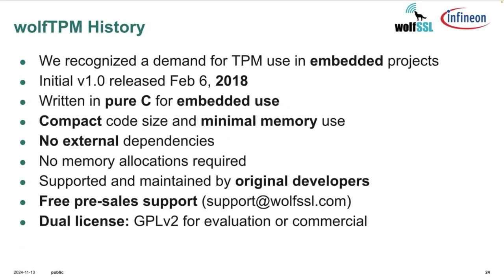So we developed it in C. We do not use any external libraries. We avoid using any malloc or free. It's extremely portable, and it's supported and maintained by all the original developers, including me. We offer free pre-sale support, so if you have any questions or you're trying it out and you have any issues, you can just email support at wolfssl.com. And of course, we're dual licensed.